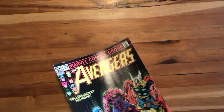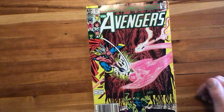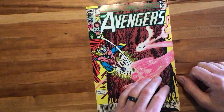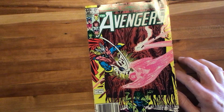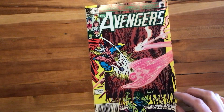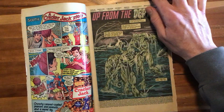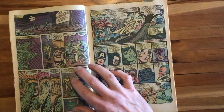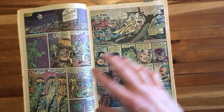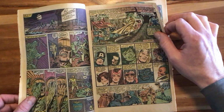Very cool. And of course, right next to that, I find Avengers 231, which is the next issue, obviously, after 230. This one significantly more beat up, but still worth it for $1. Looks like somebody chewed on this end of the cover here. This is, again, the Stern, Milgrom, Sinnott team here. And we've got some very cool action. We're going to be facing off with the Plant Man in this one.